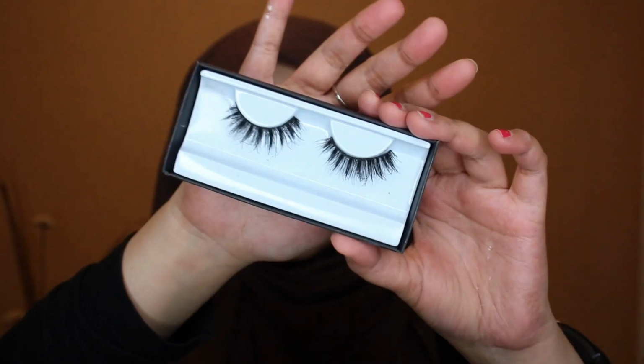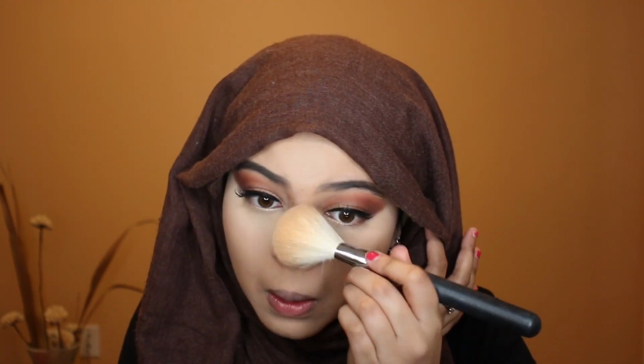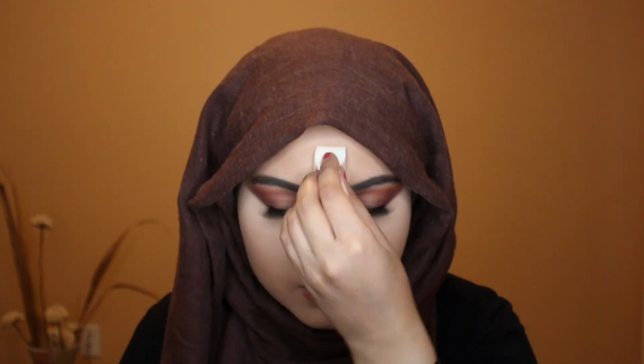So for lashes, I popped on my Huda Beauty Samantha lashes in number 7, and now I'm just going ahead and wiping away the baking powder that I had put on. And once I'm done with that, I'm just going to go ahead and brighten my face. So I'm going to be using my KKW Beauty Brightening Powder in the shade 02. And I'm just placing this under my eyes to really brighten it because Catherine, like I mentioned, had a really nice bright under eye.